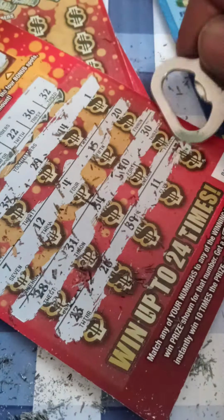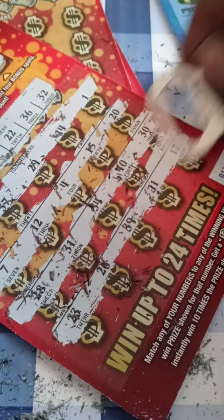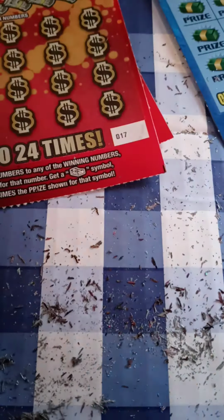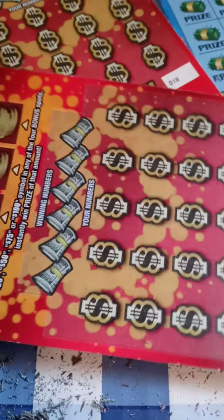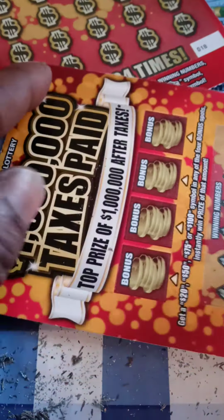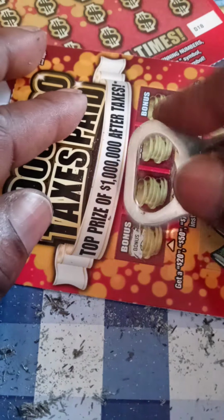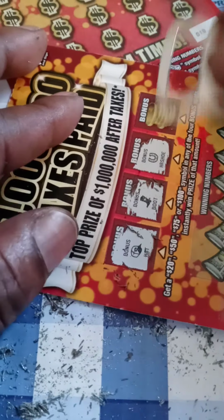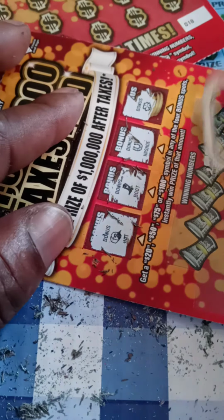11, no, 11. Last but not least, number 17. No, so didn't match any numbers, but we got $20 in the bonus here. All right, let's move to ticket number 17. All right, let's do the bonus again. Let's see if we can win some more money in the bonus here. All right, no money in the bonus here.